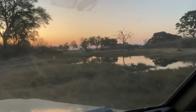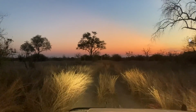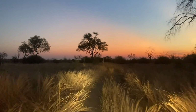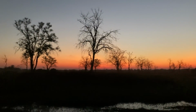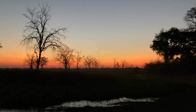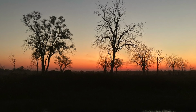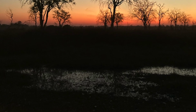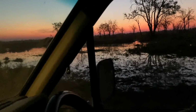Well, with the light fading quickly, we turned ourselves around and started heading back home to camp. It's amazing how quickly the light will fade once the sun is set. But this was so beautiful. We just passed this little swampland. I forget the name of what it's called, but honestly, such a beautiful sunset. Oh, they're not stuck in the swamp.